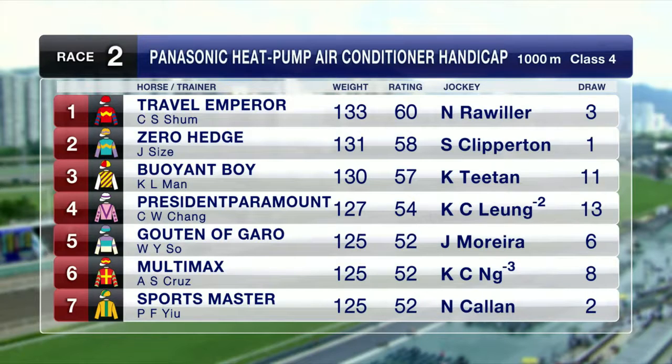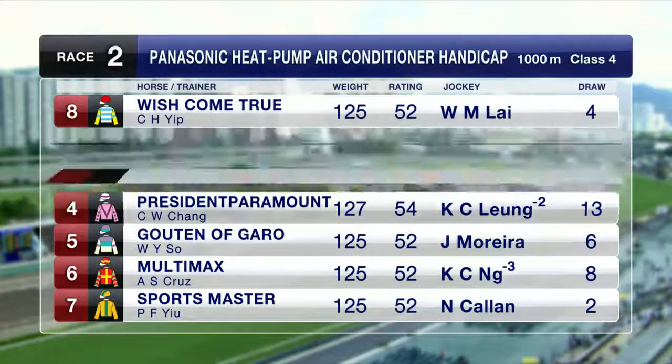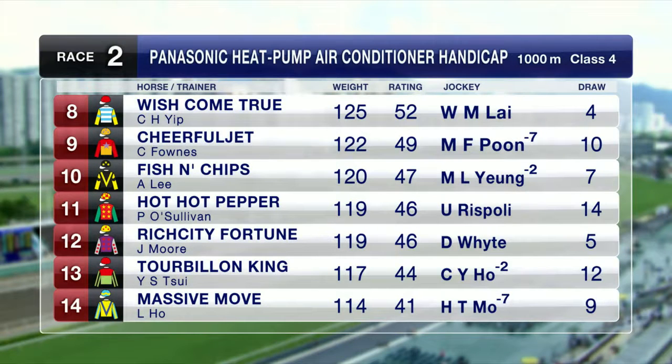Galton of Guerra, I can't remember which we will be going with him, but he makes his debut as well. Sportsmaster and the debutant Cheerful Jet will go forward. We've got Hot Pepper with Barrier 14. Tourbillon King with Barrier 12, a massive move. Drops back into it.